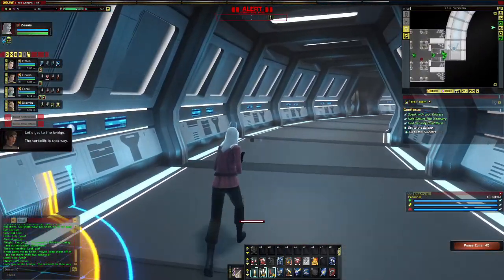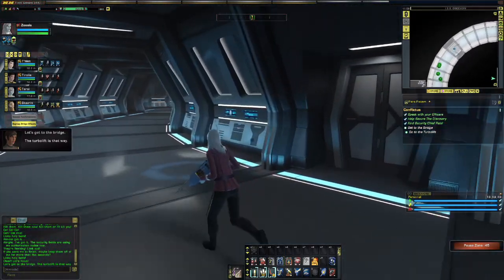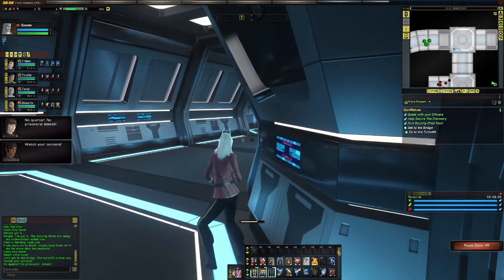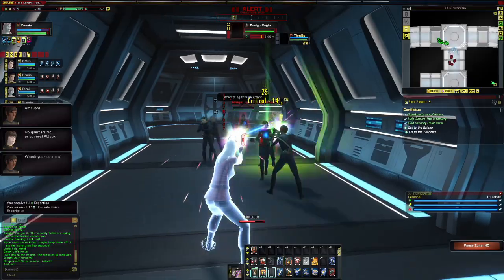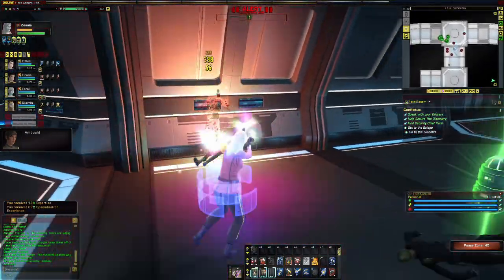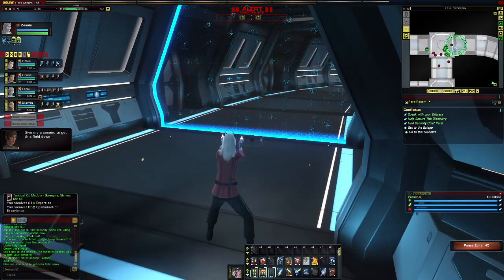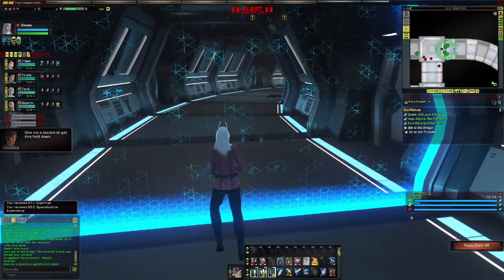Let's get to the bridge. The turbo lift is that way. Watch your corners. No quarter, no prisoners. Attack! Ambush! Give me a second to get this field down. Ambush!